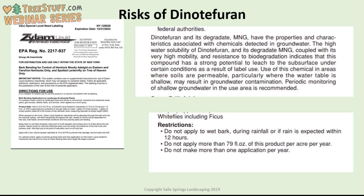And the other big thing, don't apply more than 79 fluid ounces of this product per acre per year. That's not that much when you start treating big trees. That's a nice point where the injection systems from Arborjet are a nice way to get around that, because there's no restriction, the chemical is put right into the tree.